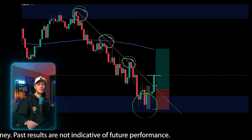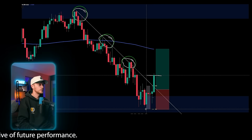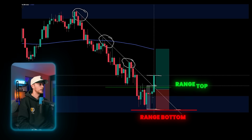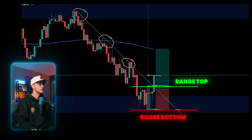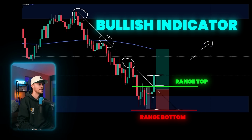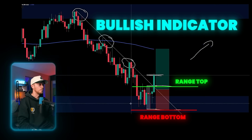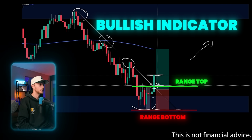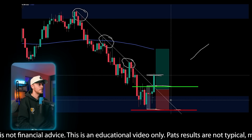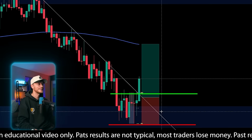We also have our range breakout. At 9:30 a.m. EST, the 15-minute candle creates a range bottom and a range top. When we see the candle close out of the range top, that is a bullish indicator. So at this point, we're buying from support. We have the trend line break. We have the range break and the candle close. We have everything we want, but we need to get that sniper entry.